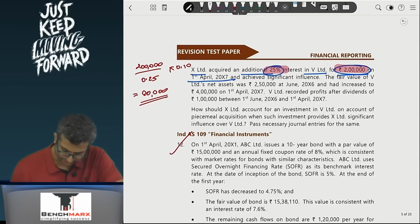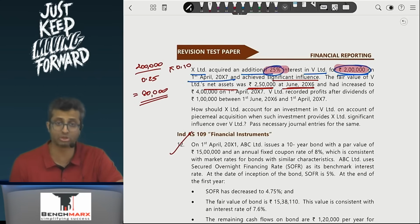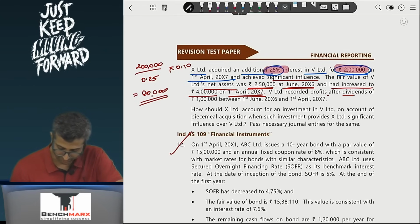Okay, and achieved significant influence, fair enough. The fair value of V's net assets was around 2,50,000 in June, but that does not really matter because you did not have significant influence in June, and it increased to 4 lakhs on 1st April. It does matter because I have to find the goodwill. So this increased to 4 lakhs on 1st April. We recorded profits after dividends of 1 lakh between 1st June and 1st April.